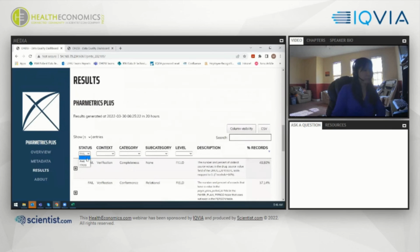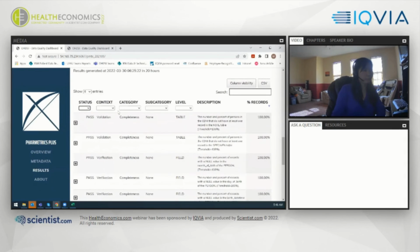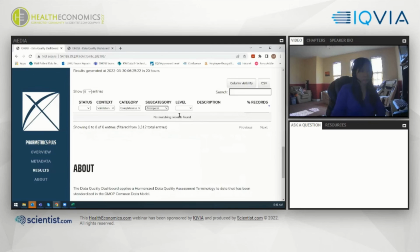Let me switch this out. If we go here, you can see all the actual passes and fails. It breaks down quite a bit. Here you can filter by pass. If we want to see the verifications that pass, these are all the verification tables that pass. These are all the completeness ones that pass. And then the subcategory even further down. We can keep going.